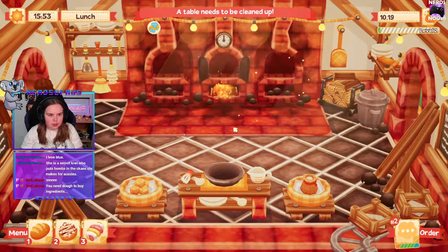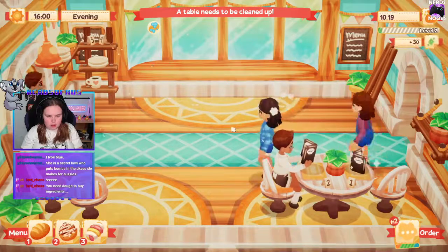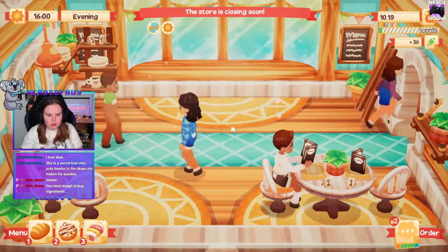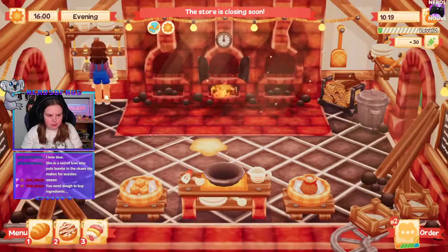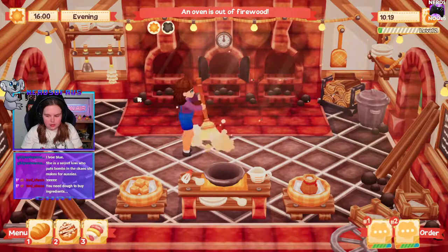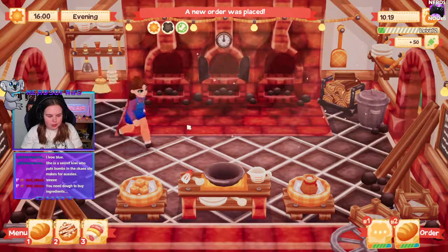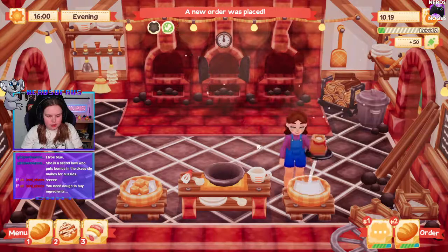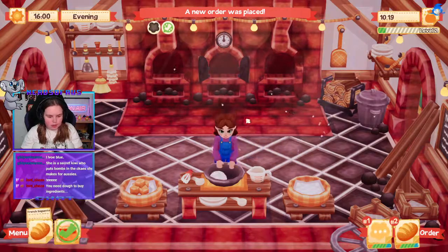Oh, a table needs to be cleaned up. Yep. On it. There we go. Oh, this mess in the kitchen, that's right. Yep. The music's changed, I guess, because it's evening now. All right, so they want a baguette. Oh, gotta pick a recipe, yep.